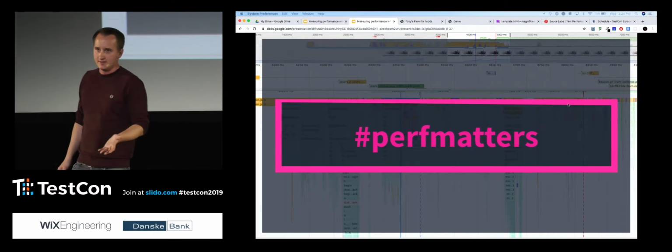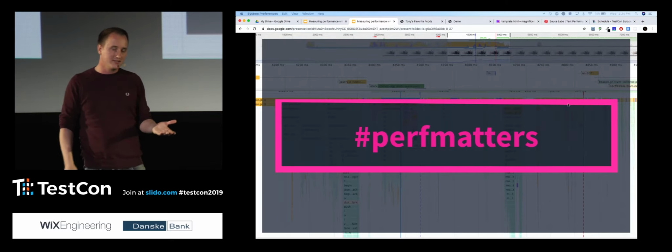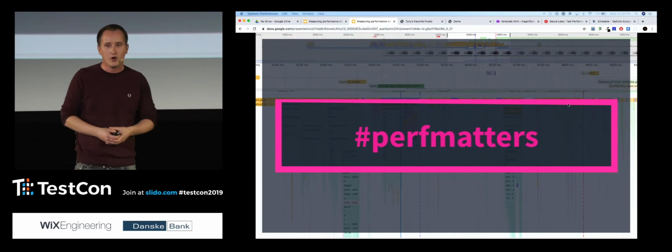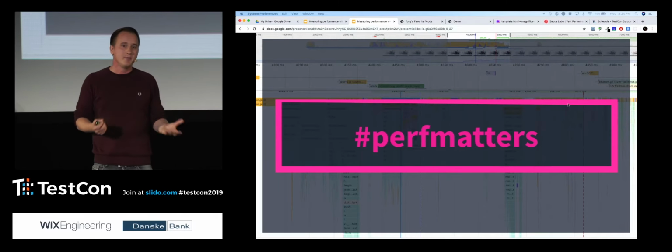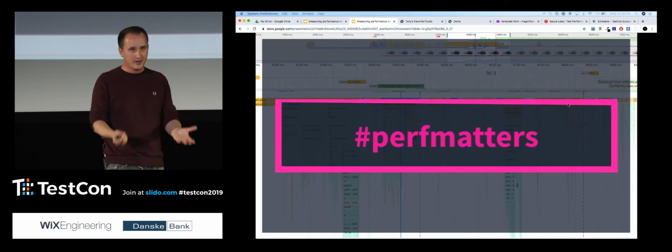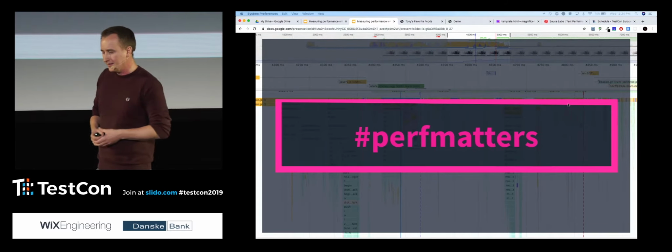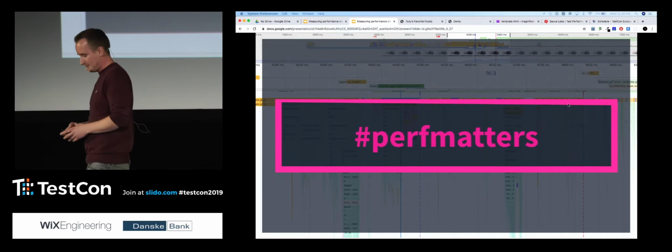So performance matters. I'm not sure if you have seen this before. The hashtag perf matters is a global movement of developers around the world, of browser vendors and front-end developers, to teach people around performance, how you can improve it, to build tools around performance, and to educate, build conferences and meetups.